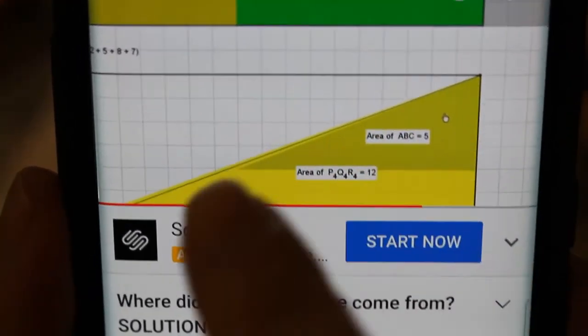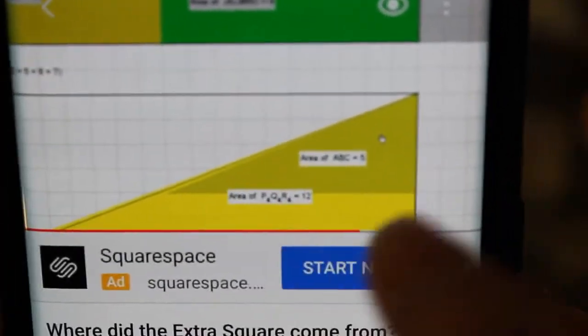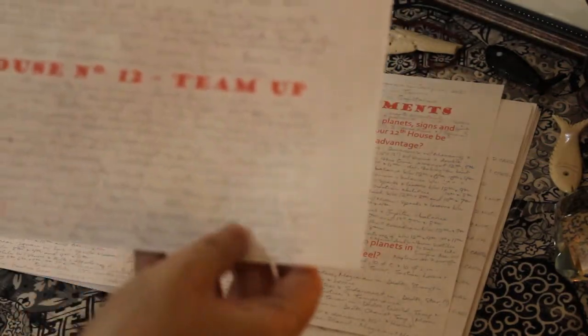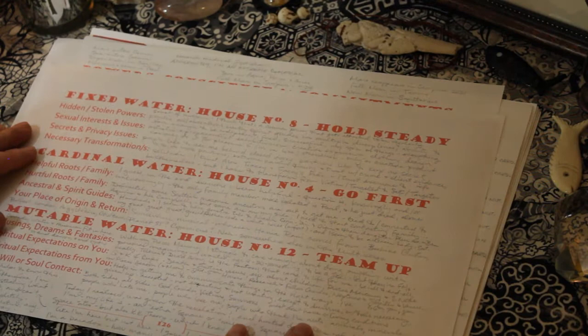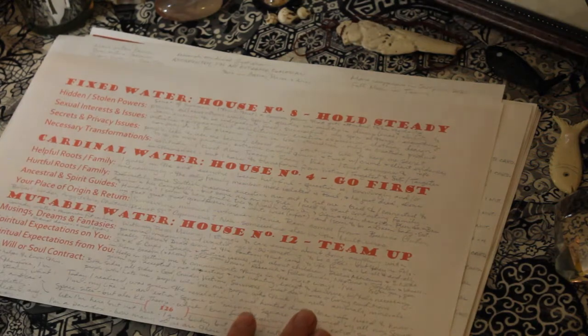If you turn them around, if you switch the places, right, you can see. So this whole gap, this change of angle is redistributed and equals a square. But I felt like that totally explains my sense of my existence. So somewhere between that and this Quincunx experience, I dealt with that extra square concept here in figuring out my free will and soul contracts and expectations and dreams and fantasies.